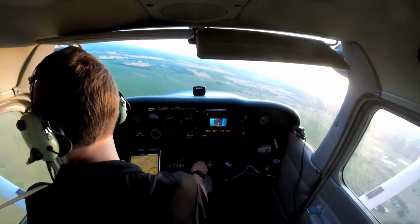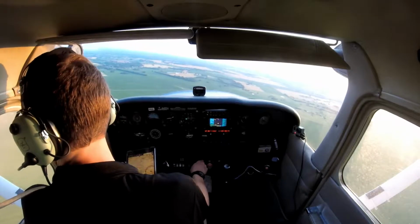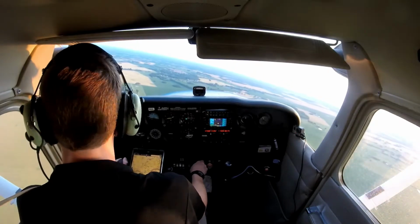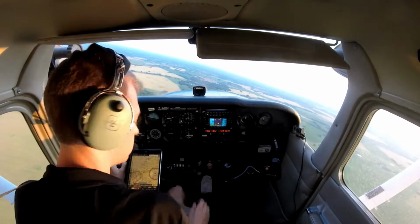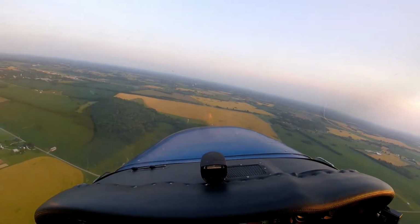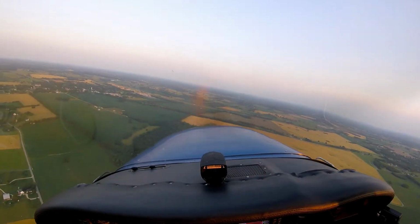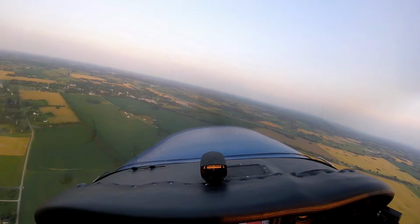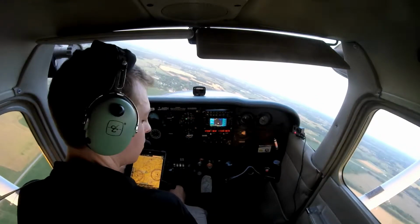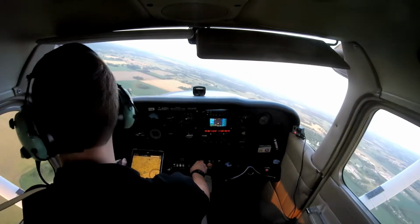So we got these two barns here. After I circle this one more time, I'll do it opposite on this other side. Maintaining altitude. We're still going around it.